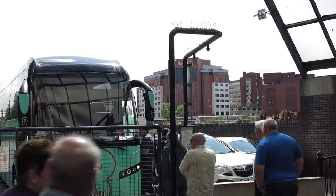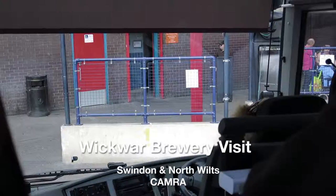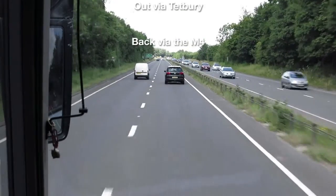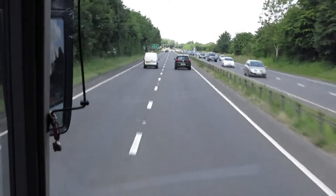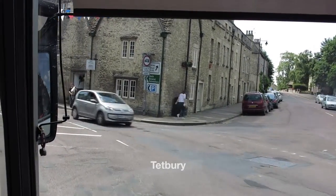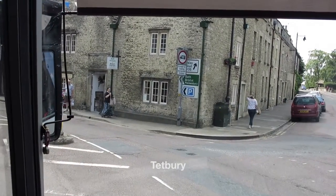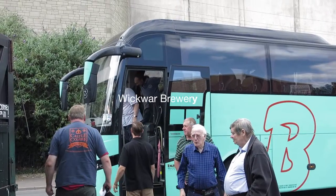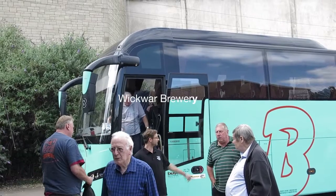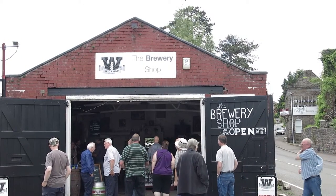This was one of the brewery visits organised by the Swindon branch of CAMRA. Travelling out via Cirencester and Tet Brewery. This is just across the road from the brewery itself.